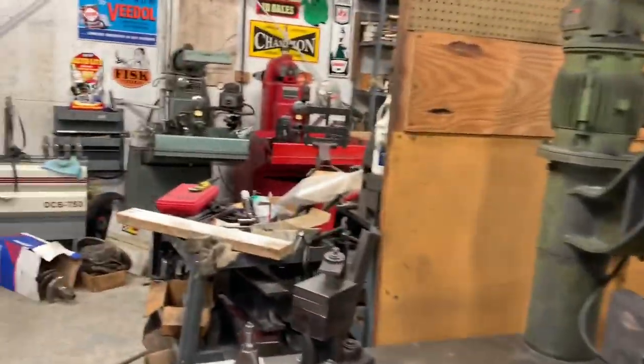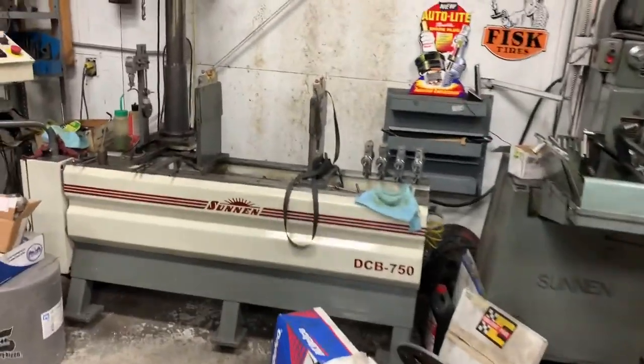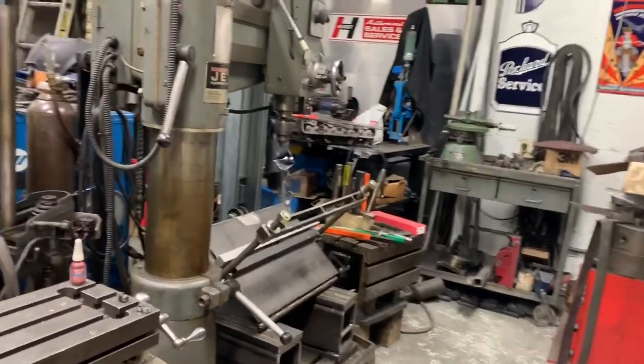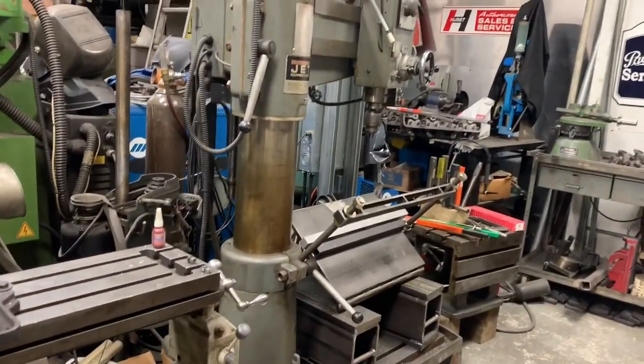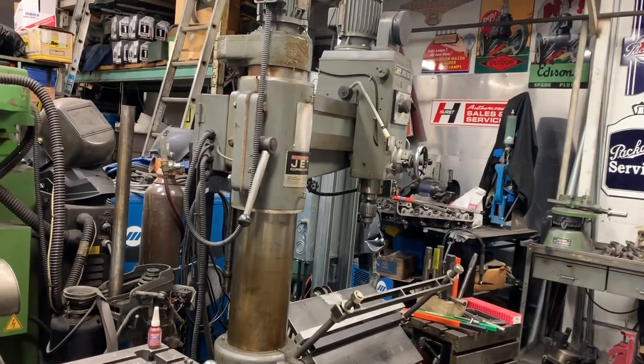They don't make machines like this anymore, do they? No. It doesn't pass OSHA for one. Yeah. This I made. I do lifter bore sleeving with this thing. Oh.